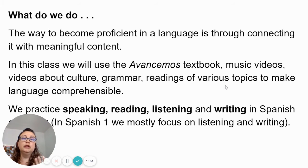of learning another language. Spanish 1 is more about listening, reading, and writing. A little bit of speaking, because of course we need to understand first before we can express. Spanish 2, we are sort of expressing a little bit more and using the language more.